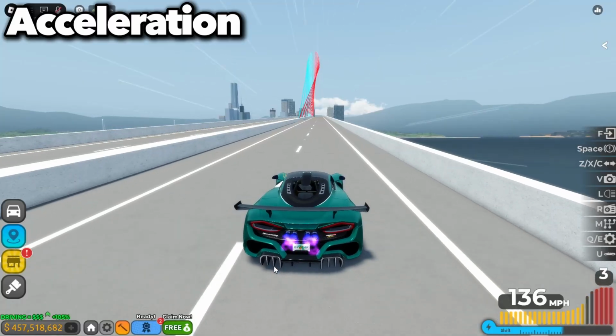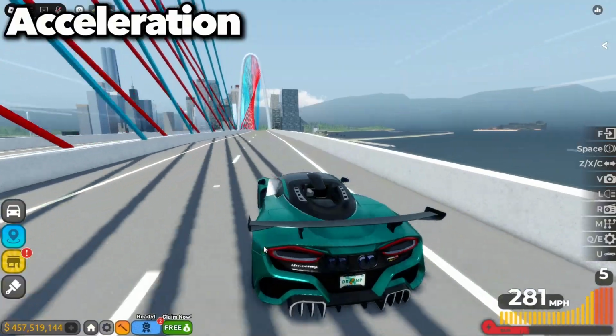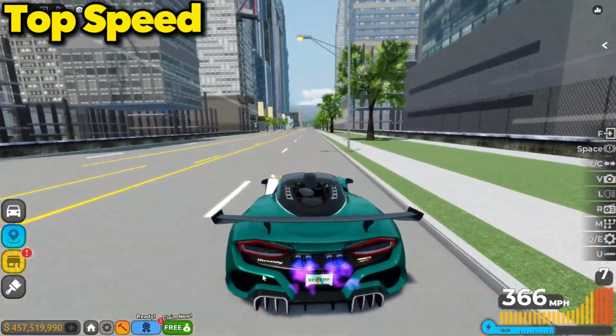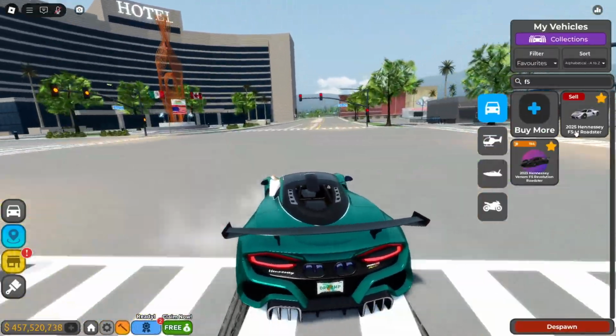Top speed, let's go ahead and test it. Yeah, acceleration is way better. You move way quicker. I'm not sure if they did the rebalancing with this car or not. But yeah, this is way faster. 360 miles per hour, 387. It's a lot harder to get to the top speed on this car.